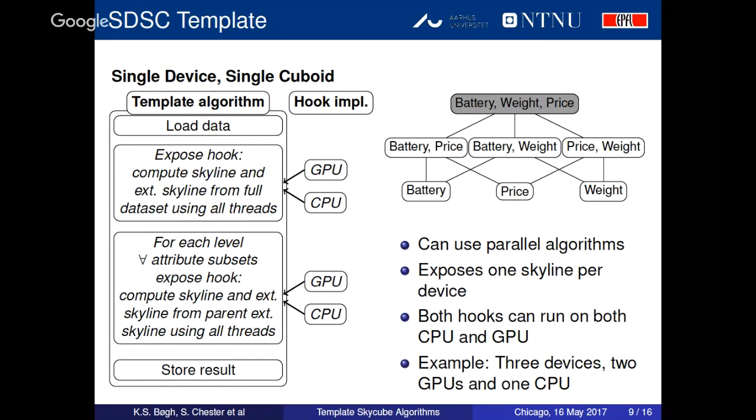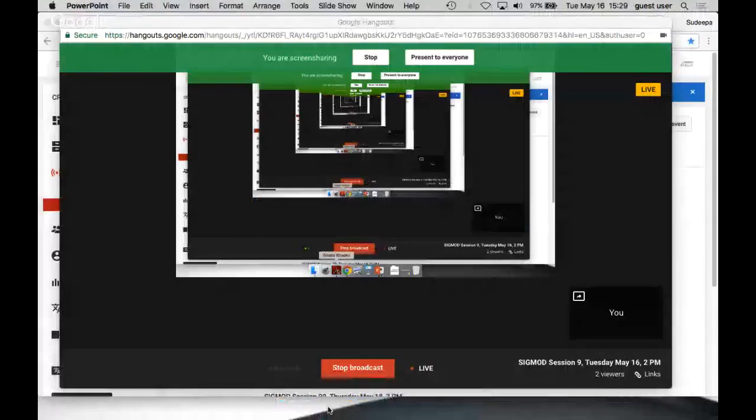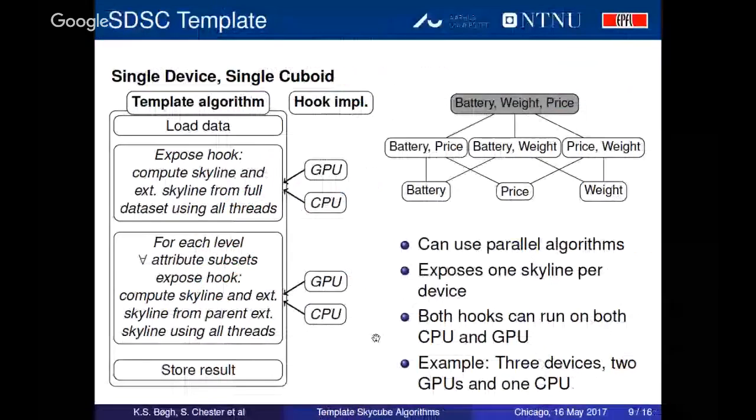And so first, let's have an example. Oh, this covers stuff here. Let's just hide that one. Oh, I can't. That's not. Oh, huh? So did I just stop the streaming?